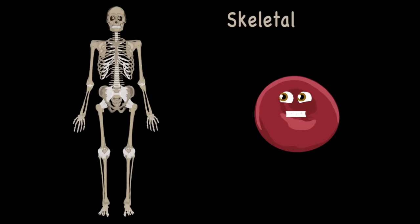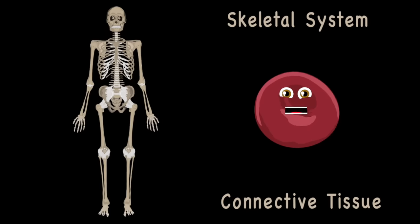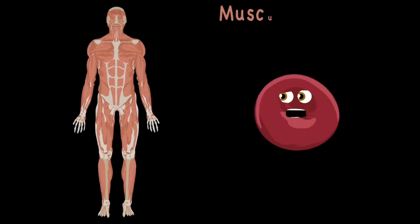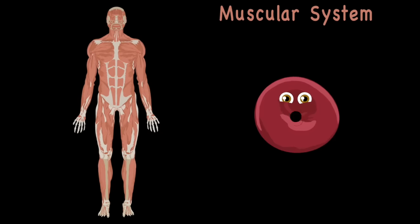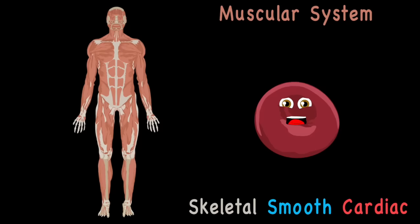Your skeletal system is made up of bones, held together by connective tissue so they don't roam. The muscular system has three types you see. Skeletal, smooth, and cardiac make up the three.